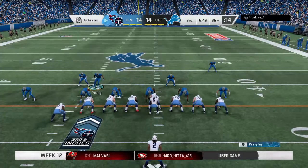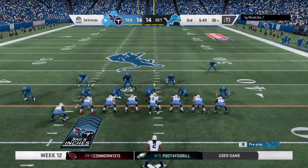Tighten up. He's crossing. He's checking up. Watch it.